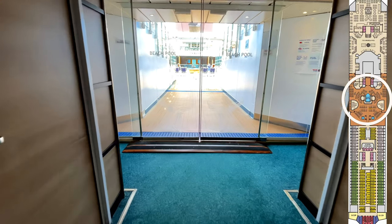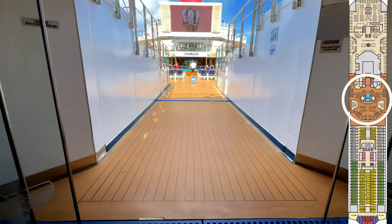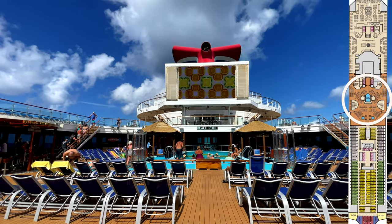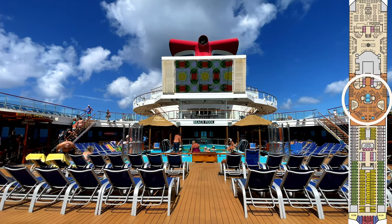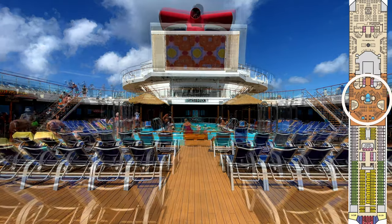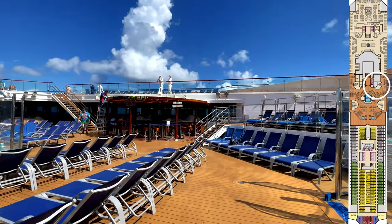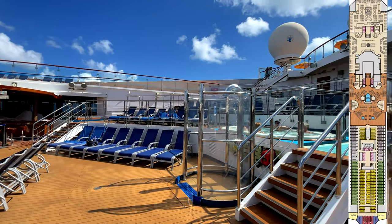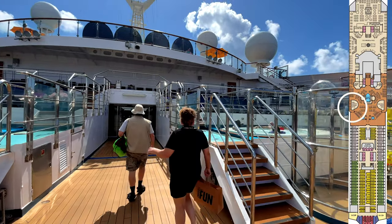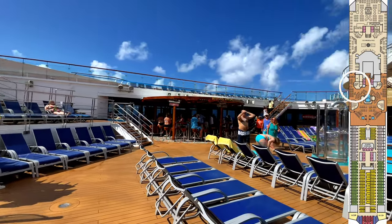Just aft of the atrium opening is the beach pool area. This area has a large screen for showing movies, a swimming pool, two hot tubs, and an outdoor stage for live performances, contests, and shows. Food and beverage services in this area include Blue Iguana Cantina, Blue Iguana Tequila Bar, Red Frog Rum Bar, and the ever-popular Guy's Burger Joint.